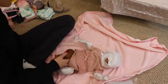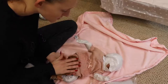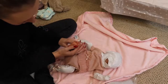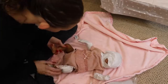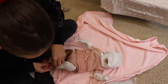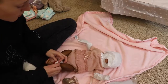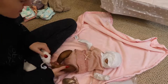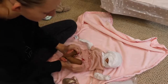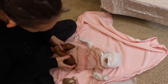Oh my goodness. Look at how pretty. Oh my gosh. Her texture is so nice. Her little... Oh my gosh. Her feet are so small. Oh. She's so cute. These are like little ballerina slippers. Oh, I'm so excited. She's so precious. Oh, she's cold a little bit from being outside. Well, her box was outside. This is so cute. She's so pretty.